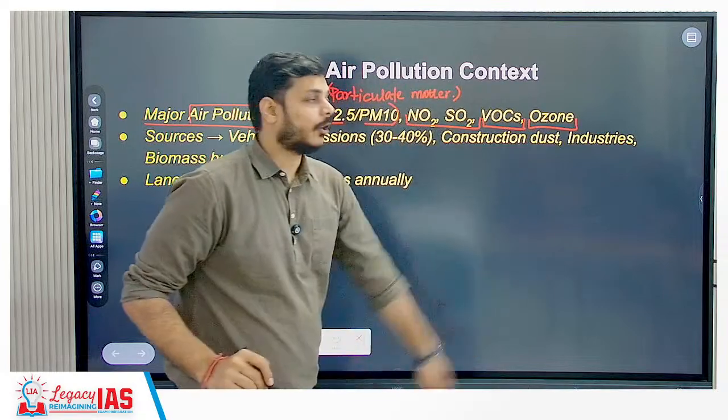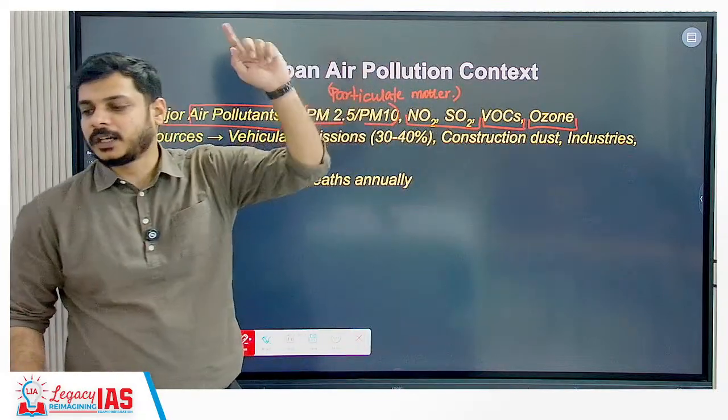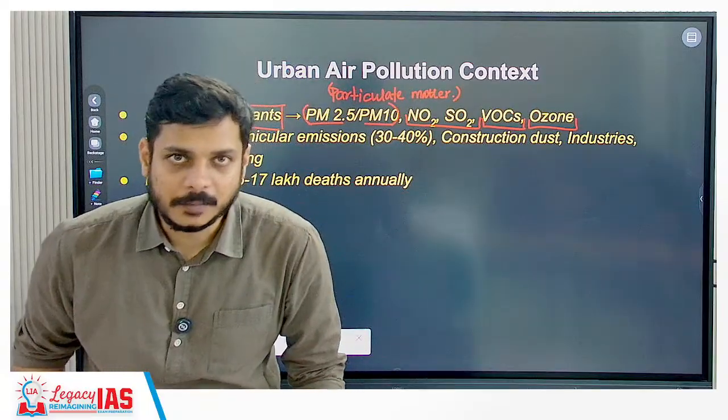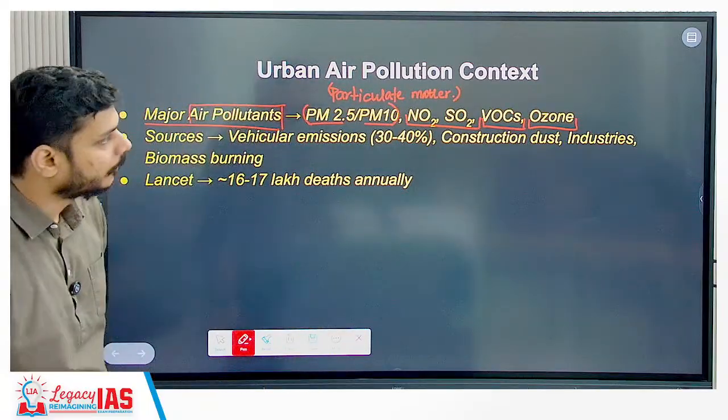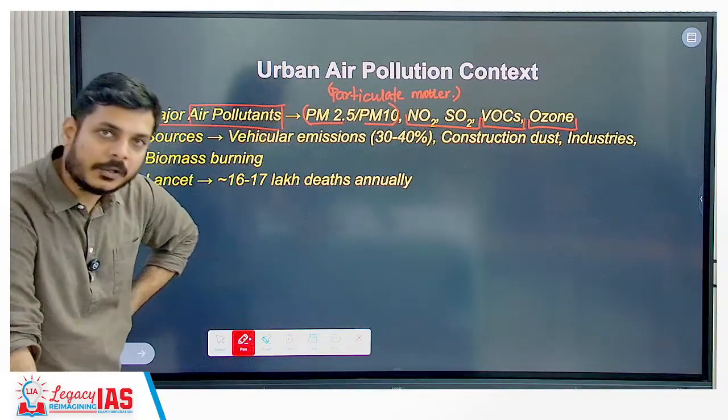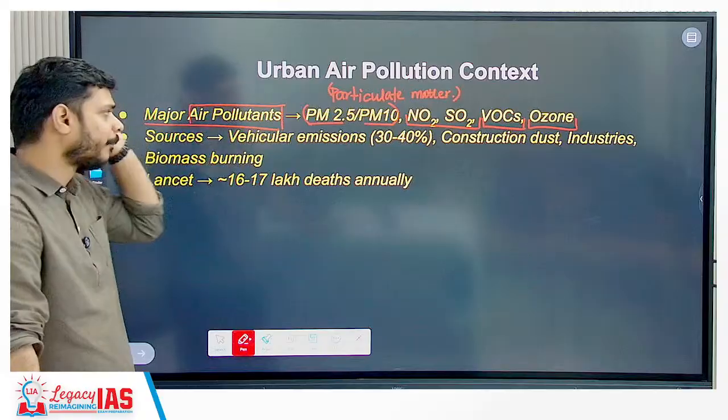Ozone, we are not talking about ozone at the stratospheric level, we are talking about ozone at ground level, that means at the tropospheric level. Ozone proves to be a pollutant. Also, we should note that ozone is a greenhouse gas.